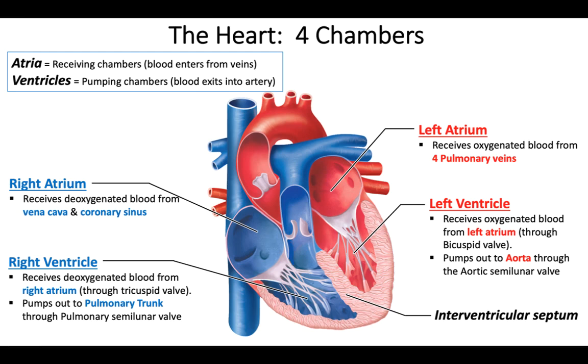The other major difference is pressure. So the left side of the heart has to generate much higher pressure than the right side. And that's because the left side of the heart is pumping blood everywhere, all right? Not just to the lungs like the right side. So if you're pumping blood everywhere, we're talking up to the brain, down your arms to your fingertips, down the legs all the way to your toes, there's a lot of resistance to that blood flow, all right? And when there's a lot more resistance due to the distance that blood has to travel, you have to apply more pressure to that blood.